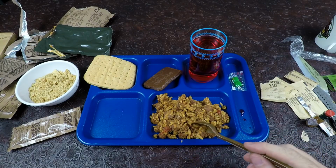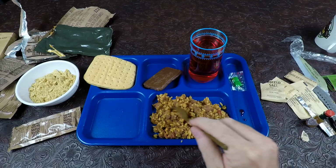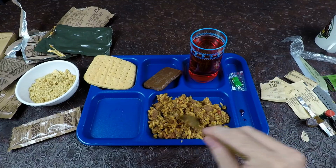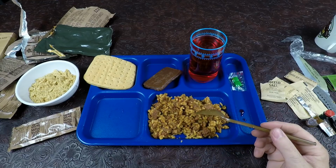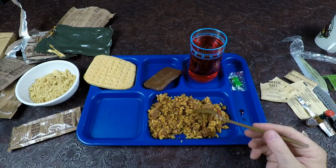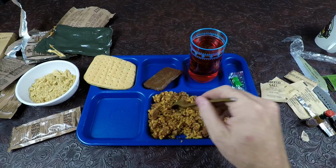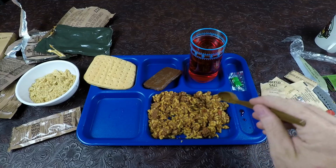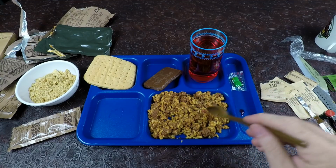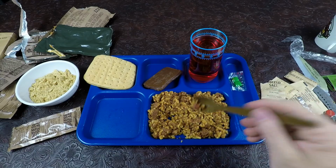I don't see anything weird. The rice is fine, but trying to locate a shrimp in here might prove difficult. It has some spice to it. No kidding. The first U.S. MRE I've ever had that had any kind of actual spice. I just don't see any shrimp. There's little bits, like tomatoes, I guess.